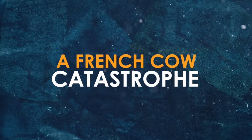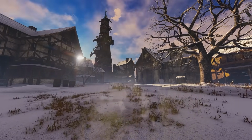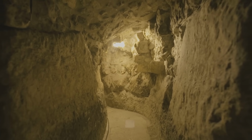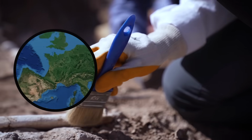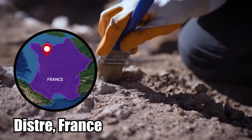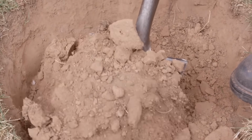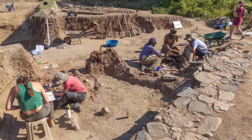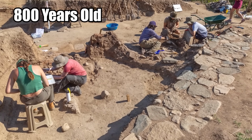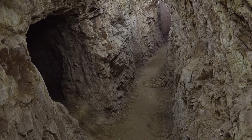A French cow catastrophe. A medieval village vanished without a trace, leaving behind only a labyrinth of hidden tunnels and a haunting silence. This unusual site with a scary past was recently excavated in District, France. The archaeological excavation didn't look like much if you were standing at the surface. The site might be 800 years old, but at first glance it is nothing but a bunch of grayish-brown soil. That's because the real site is underground.